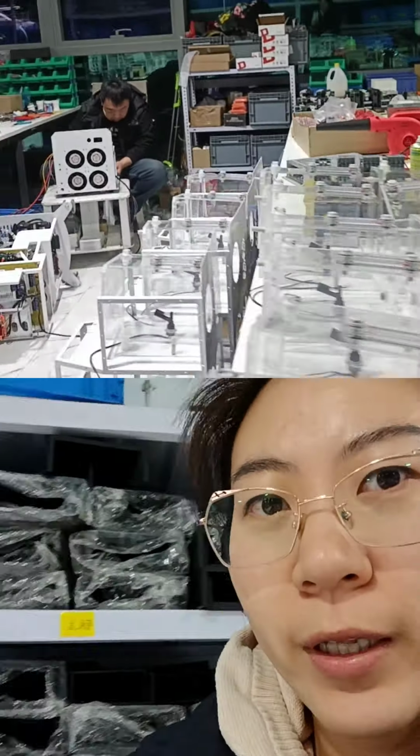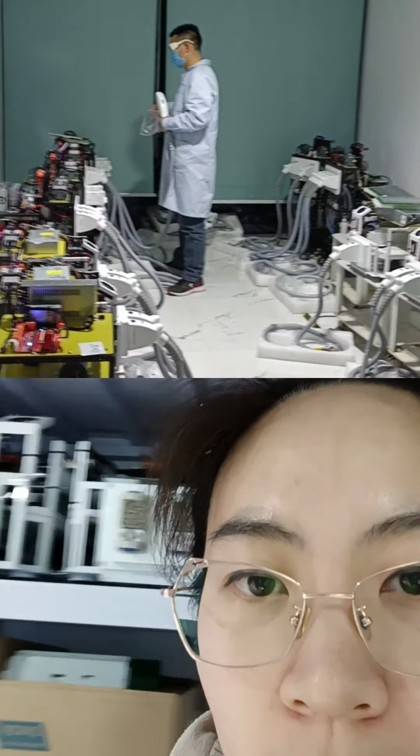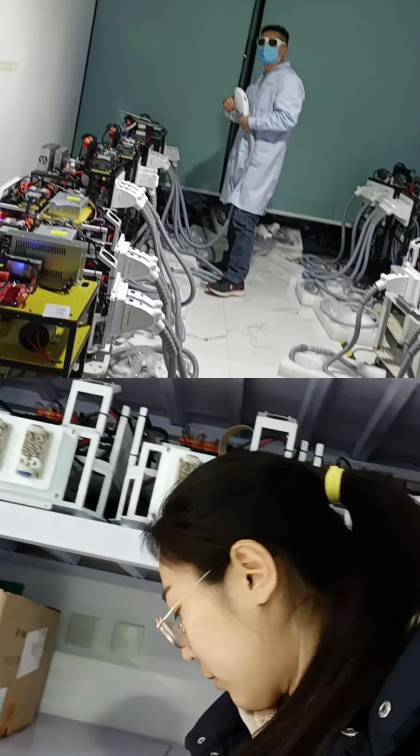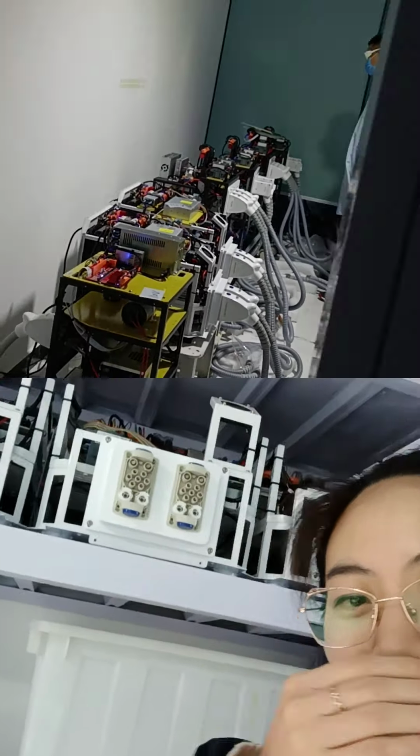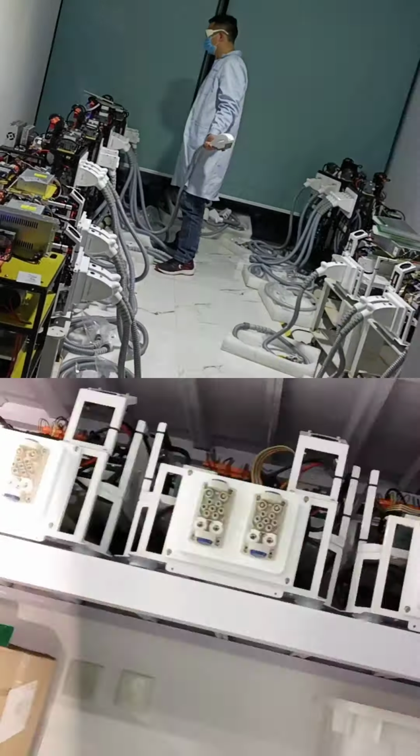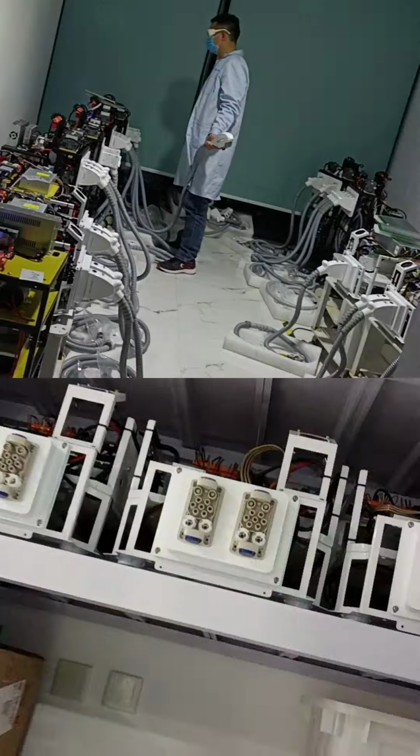You can see our workers here doing the assembling. And please see here our testing room. My colleague is testing our machines to ensure every machine is 100% perfect.